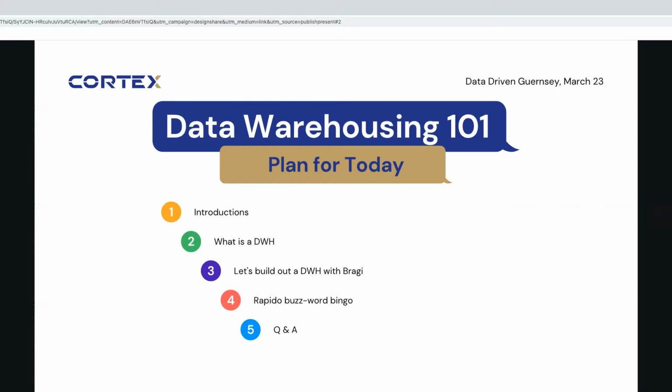We'll then actually build a warehouse out using Braggy, which is a tool we've written at Cortex. I'll set the scene, give you an overview of what we're going to build, and then we'll build that out. It's part way built out already, and then depending on how we're doing for time, I've got some slides for some buzzword bingo, other terms associated with warehousing. If we've got time, we'll run through some of those. If not, we'll skip that and we'll just do Q&A. Welcome questions as we go, so do fire them across.